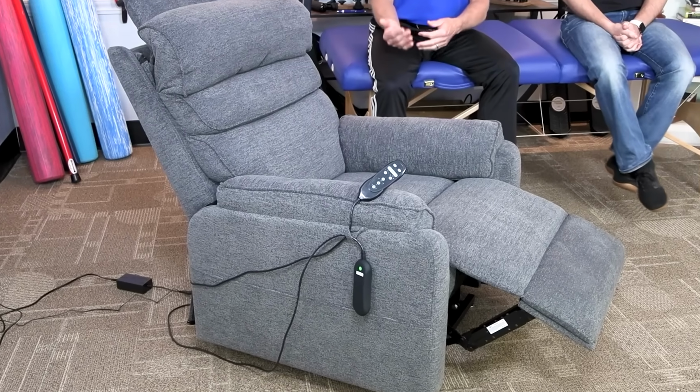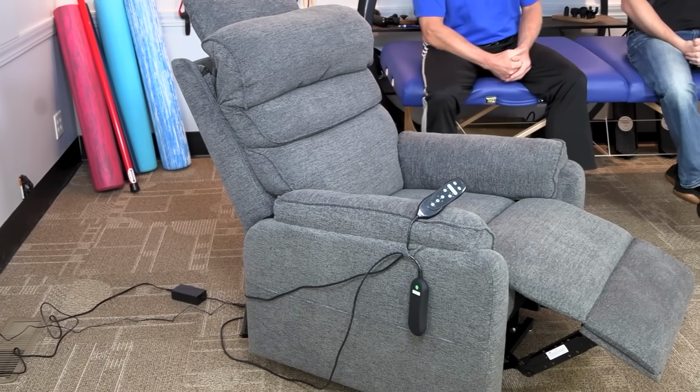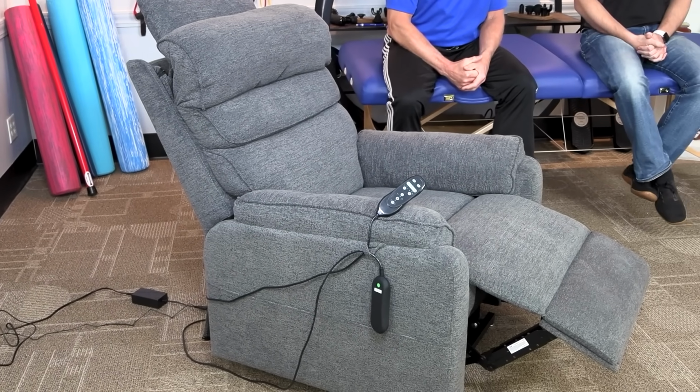And I found out there was a big misconception. A lot of people think a lift chair is just so people can get in and out of the chair easier, which is true, but there's a lot more than that. So, some additional benefits from a good lift chair include improved circulation through your legs, having good posture, and most importantly, you want it to be comfortable.